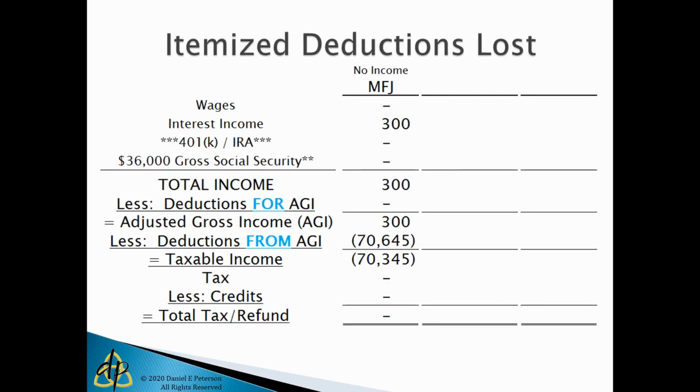So imagine a situation where we're married filing jointly, we've got $36,000 of gross Social Security income, and we only have taxable or total income of $300 beyond that. None of our Social Security is taxable in that first year. But we've got $70,000 of itemized deductions between our charitable contributions, our real estate or income taxes, sales taxes, and our medical expenses. Well, we can modify that and better utilize those deductions by generating taxable income.